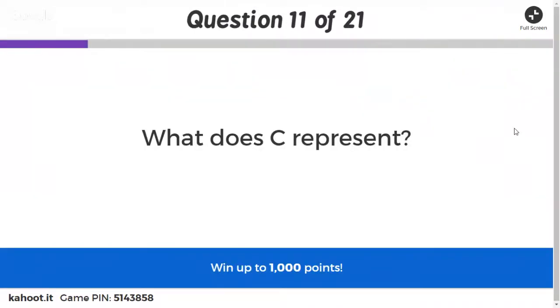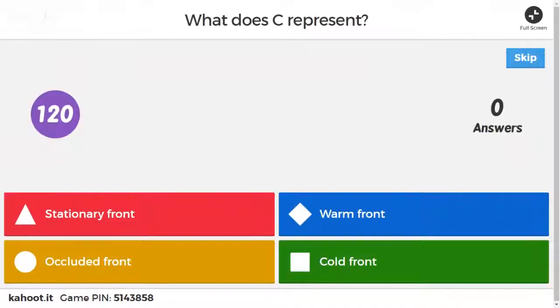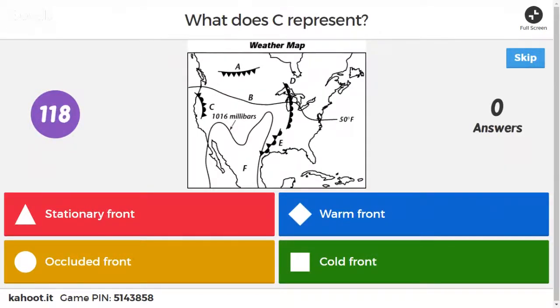All right. What does C represent on this picture? Is it red, stationary front, blue, warm front, yellow, occluded front, or green, cold front?